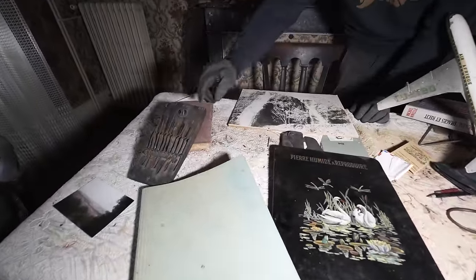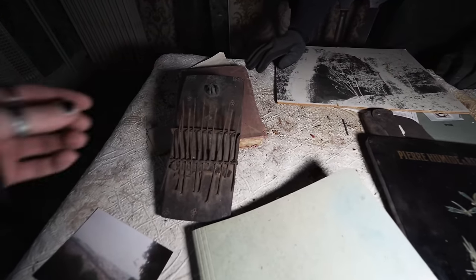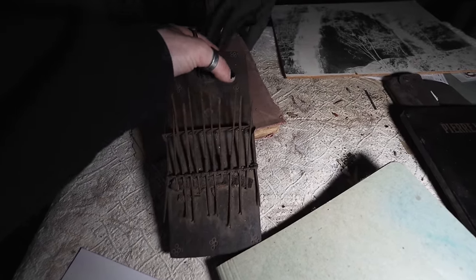Wow. What do we have over here? That's a musical instrument. Oh, no. Oh, it's au contraire. Looks very fragile as well. Yeah, but it's like this. You just pull it down. Wow.